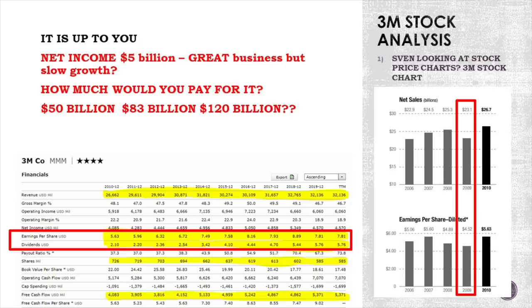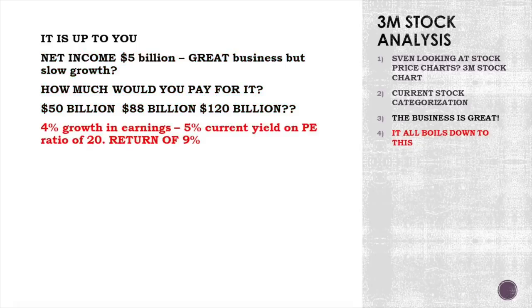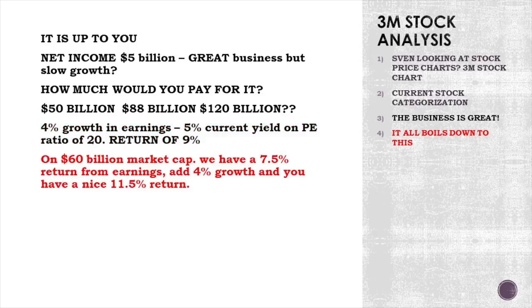Let's go through some examples. 4% growth in earnings, 5% current yield on price earnings ratio of 20. The return from investing will be 9%. That's a great return if the market cap is 88 billion. On a 60 billion market cap, if this opportunity, this virus opportunity, lowers the stock, we have a 7.5% return from earnings, add 4% growth, and you have a nice 11.5% return.